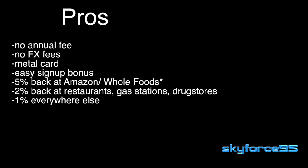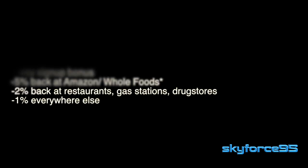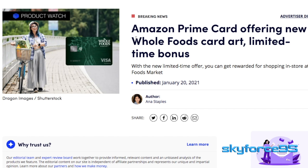The cashback earnings at Amazon and Whole Foods is really the primary reason to get this card, but in addition, it does offer 2% back at restaurants, gas stations, and drugstores, and 1% back at everywhere else. I do want to point out that there is a Whole Foods version of this card that has the same cashback earnings. It just looks a little different.